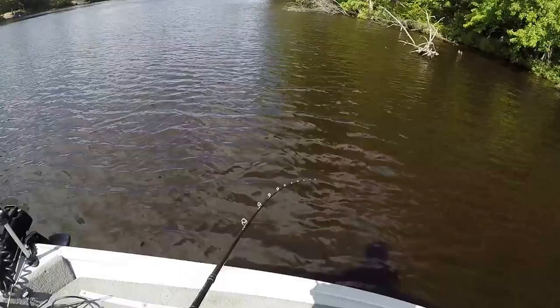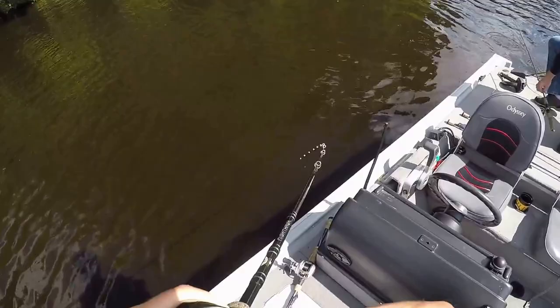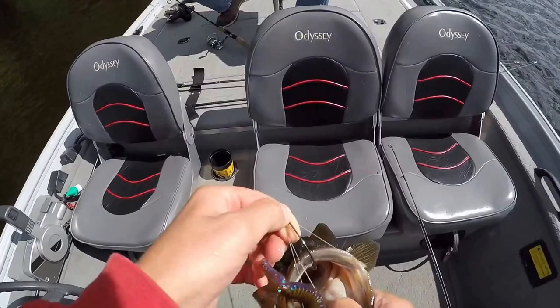Got another. Thanks. Got a nice one right here trolling. No, we're good. Oh, I grabbed the line. That was a good job, don't you think? Look at the size of this one. Look at that. Oh, that hook set. Good job, man. Look at that hook set. Oh, let's go.